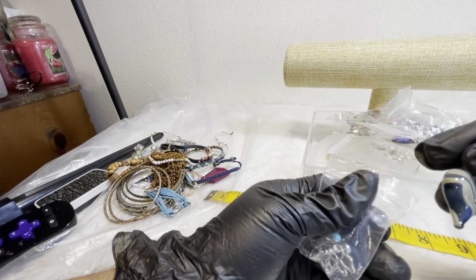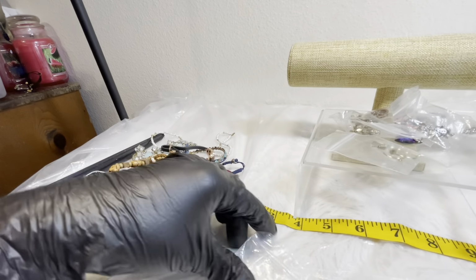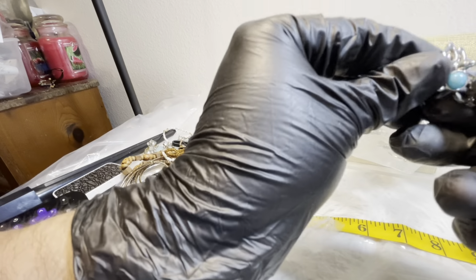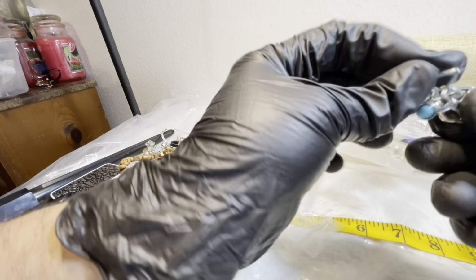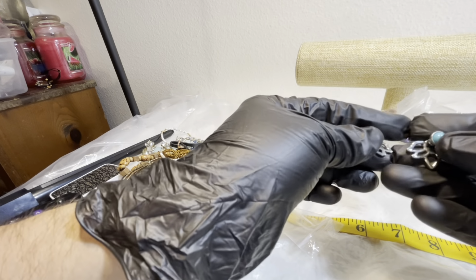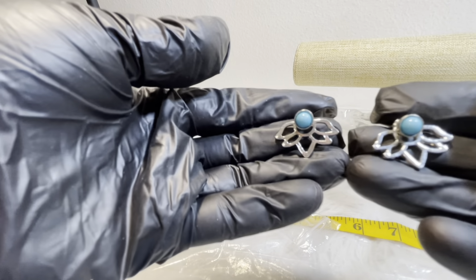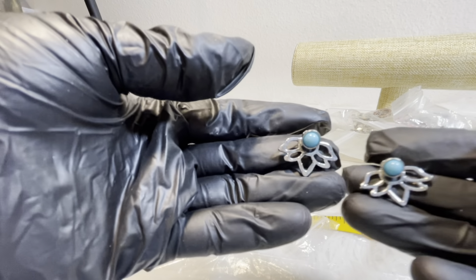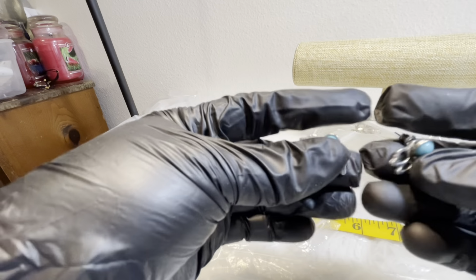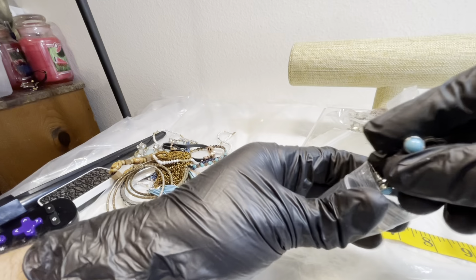Anyhow, yeah, it measures about 1.5 inches. These little earrings were in there. I don't think these are silver. They look too shiny, and they don't feel like quality. I mean, they're nice, but they don't feel like a silver earring, but they're pretty. They look like a little flower. They've got that blue cabochon stone and then the silver outline, silver tone. So these are cute. I'll do $3 on those. It almost looks Southwestern a little bit.